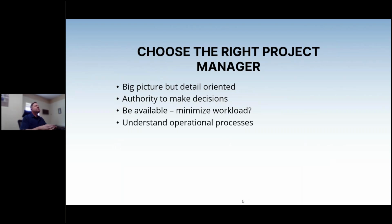They should be able to understand the big picture of the program or programs, but also be detail oriented, as we're going to be drilling down into the details of data management and how those figure into the big picture of what the system is going to be doing and how it's going to be used by your programs. Your project manager should have the authority to make decisions.